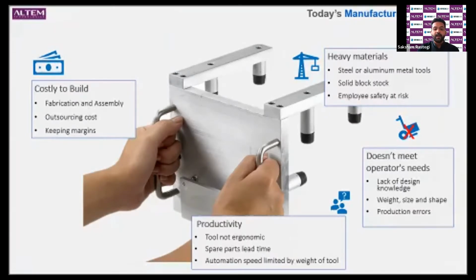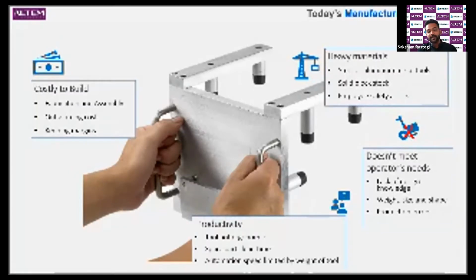And coming on to productivity, if the tool is very large and very heavy, it does not make a very good ergonomic design. It does not provide very good safety for the employees on the manufacturing floor. So this is one of the challenges on the productivity side, and it decreases the productivity. And also the spare parts lead time. If the lead time increases, the productivity decreases on the manufacturing side.